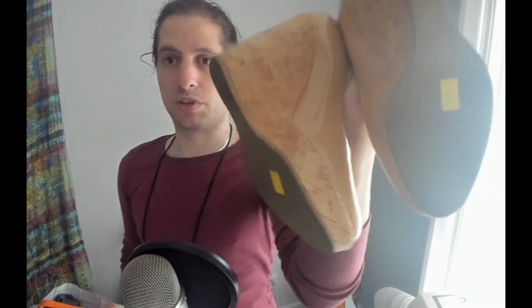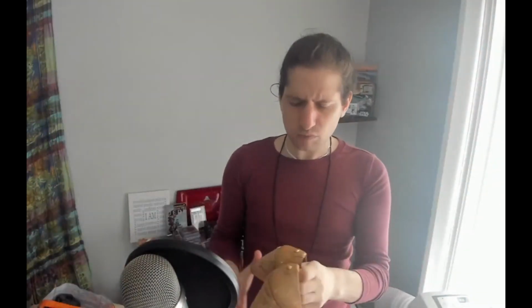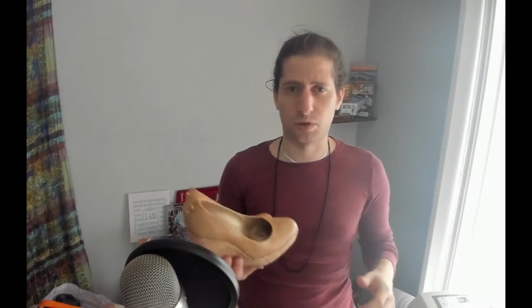I got these for $6.95. Not sure if you'll be able to see that, but $6.95 for the pair. My expectation is that these will sell for approximately $50, give or take. More than happy with that margin.